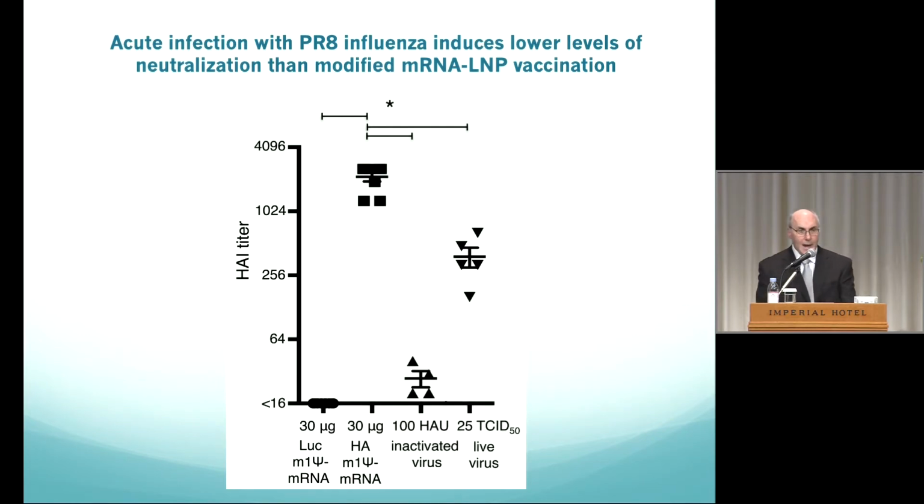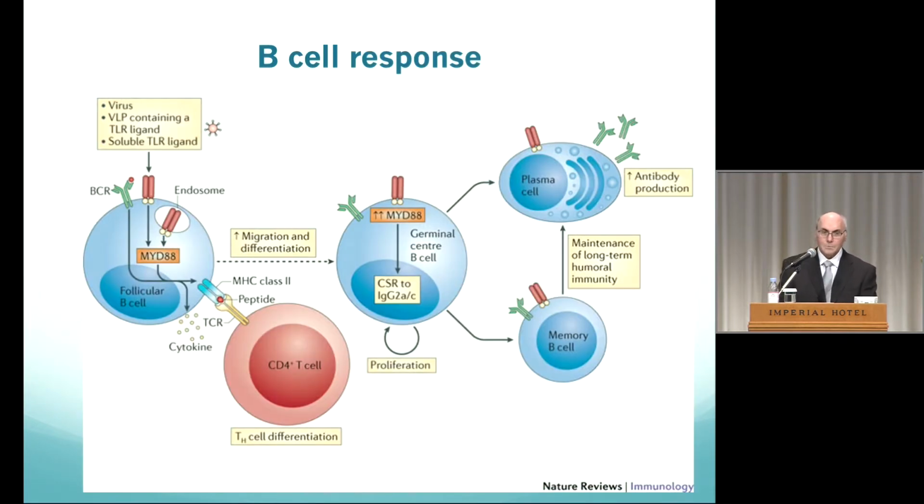So we made an mRNA that encoded the same hemagglutinin, and we injected that into mice once. We had titers of 1 to 2,500, 25 times greater than standard vaccines for influenza, 5 times greater than infection of a mouse with influenza virus. This caught the attention of biotech and pharmaceutical companies as a potentially fantastic vaccine approach. But as basic scientists, we wanted to understand why we were seeing such an enormous titer.